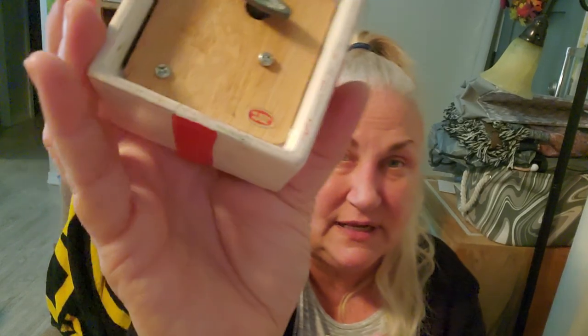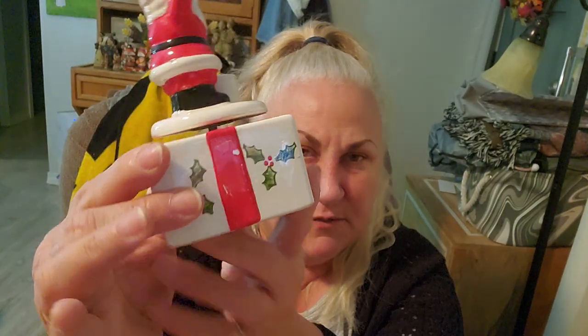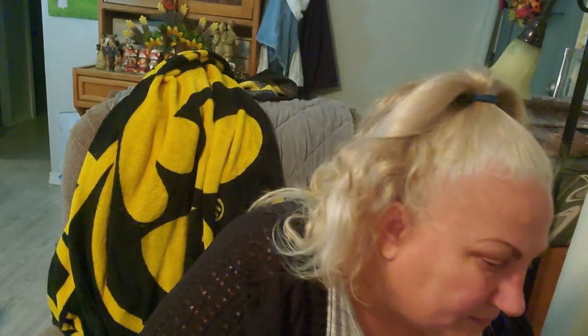Anyhow, it's made in Japan. Got the little sticker still on it. There it is. It winds. It totally winds. I did wind it at the store. I think there's just a little bit of cold paint loss on the package right there, but not really badly. Just a little bit over here on the side, but Santa himself is looking good. So yes, that's a good one there.